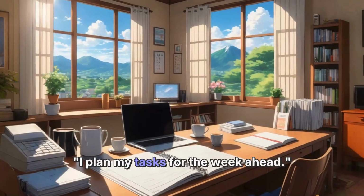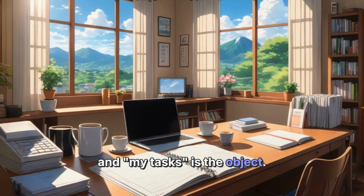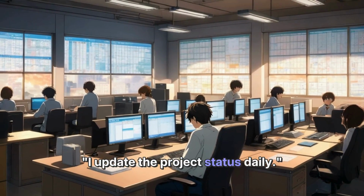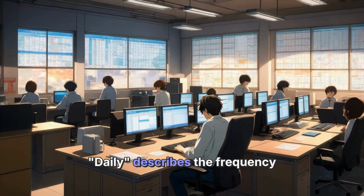I plan my tasks for the week ahead. Explanation. Plan is the verb, and my tasks is the object. For the week ahead indicates the time frame. I update the project status daily. Explanation. Update is the verb, and the project status is the object. Daily describes the frequency of the action.